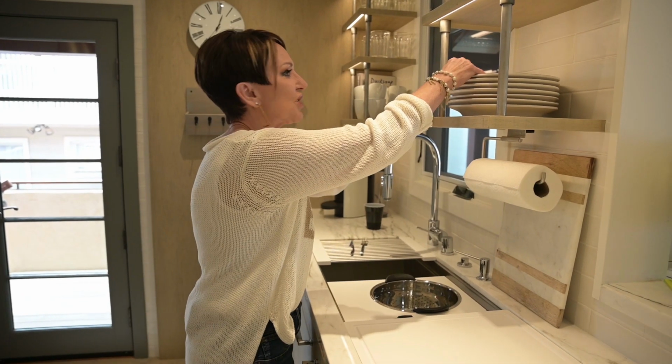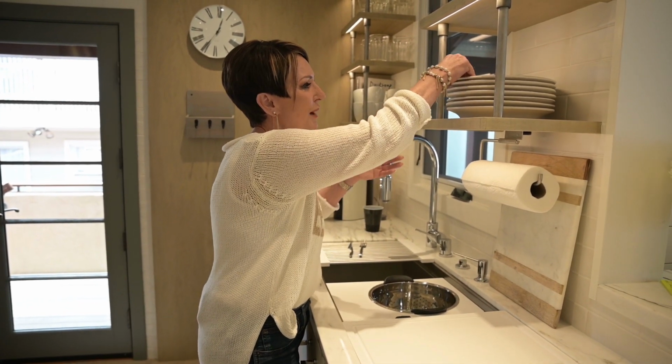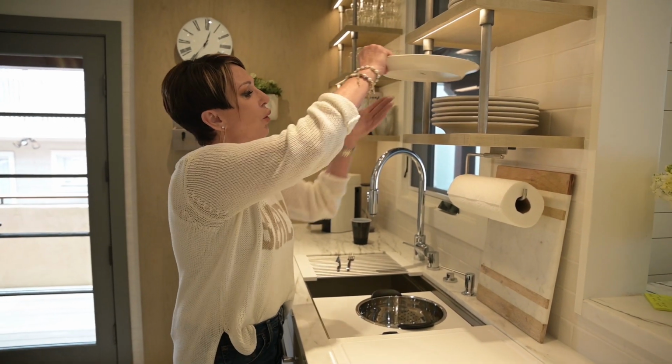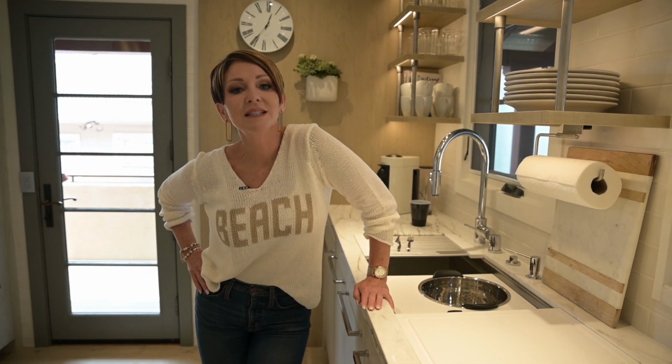But I paid attention when I did this. I thought, you know what would be the worst thing? Yeah, I know this will fit a plate, but what if I can't get my plate in there without hitting that? That would be bad. And I only know that kind of thing because I've been a designer a long time and I've already made those mistakes in the past.